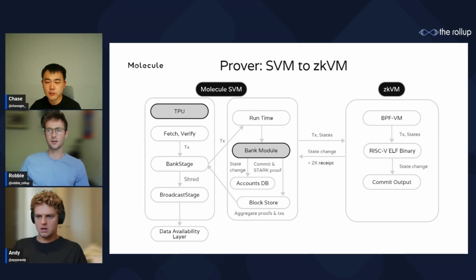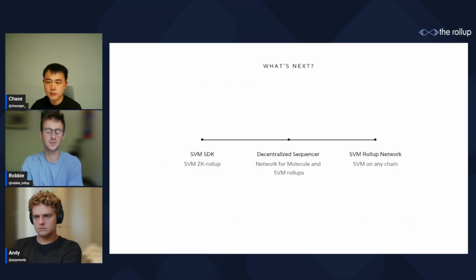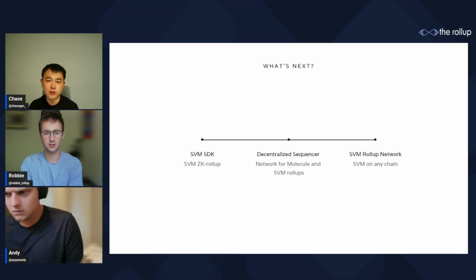Yeah, I've got two unrelated questions. One is pretty specific, so we can start with that one. On the last slide, you mentioned a decentralized sequencer with other SVM rollups. Would this give atomic composability between, for instance, rollups on Bitcoin using SVM and Solana? So it will give atomic composability for any rollups using our sequencer.